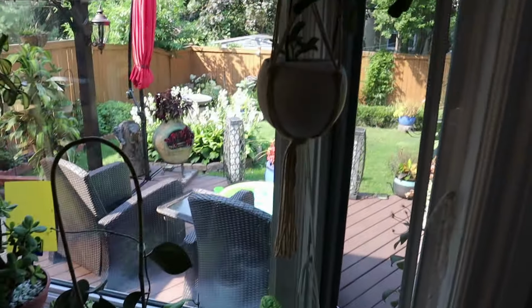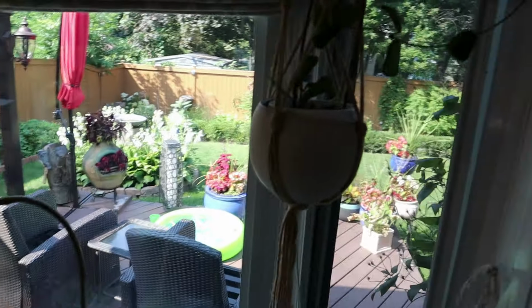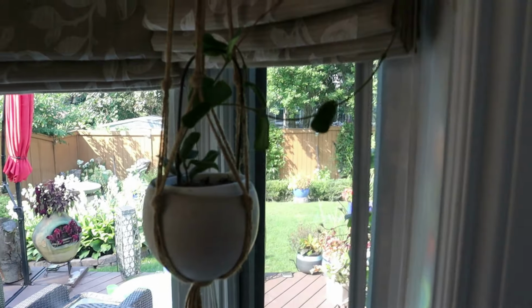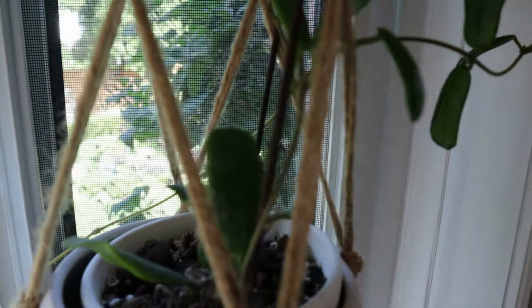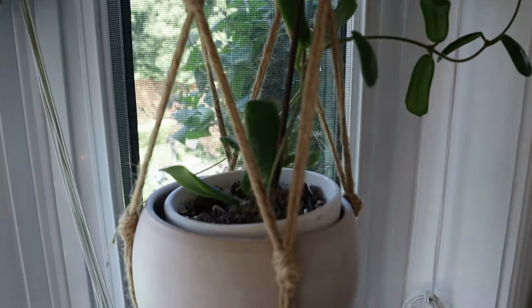Now over to my other Hoya window, and here, well, it's not fully Hoyas, but I have quite a few. So this is the rotundiflora, Hoya rotundiflora. So she is happy here. You can see she's starting to climb up here. And again, this is a west facing window, so they do like this one as well.